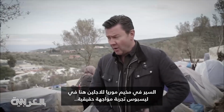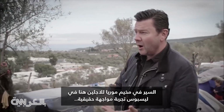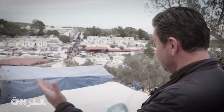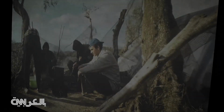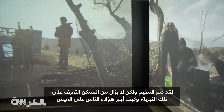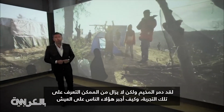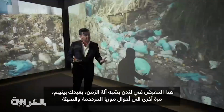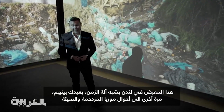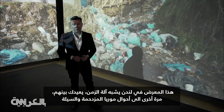Walking through the Mouria refugee camp here on Lesbos is a truly confronting experience. Perhaps the most surprising thing is simply the scale of it. The camp is gone, but it's still possible to get a sense of that experience, of how these people were forced to live. This exhibit in London is like a time machine. It puts you back among them, back in the crowded, filthy conditions of Mouria.